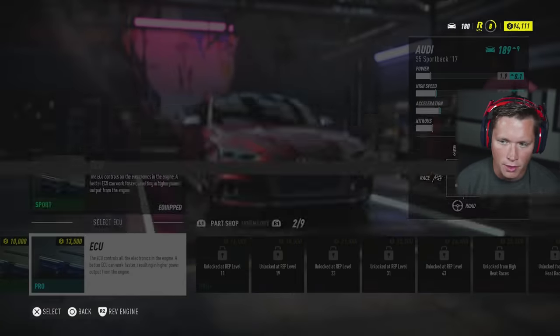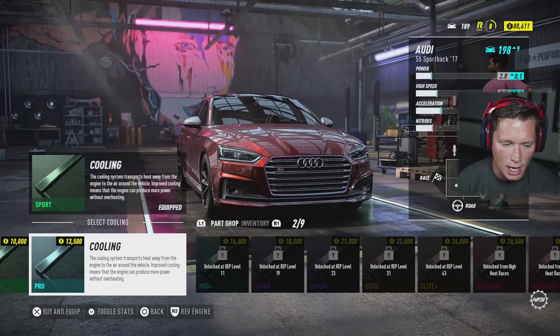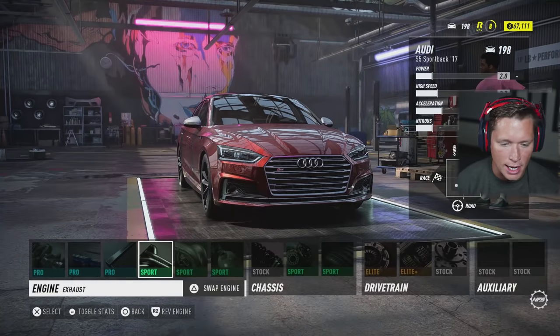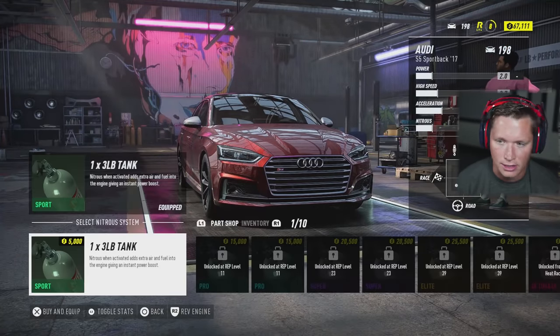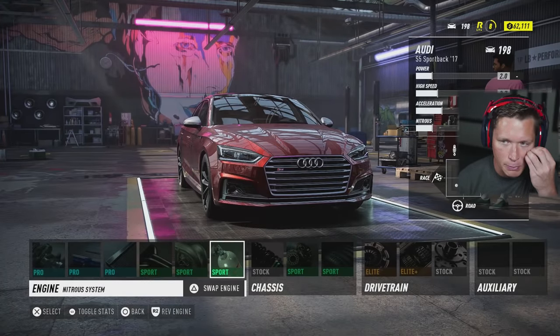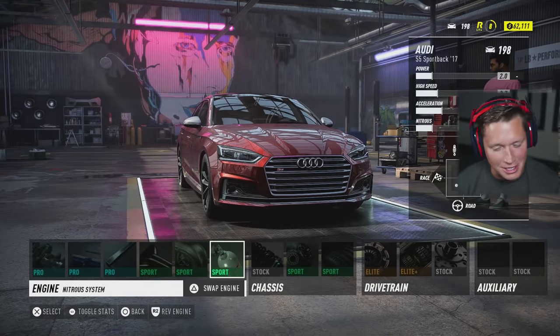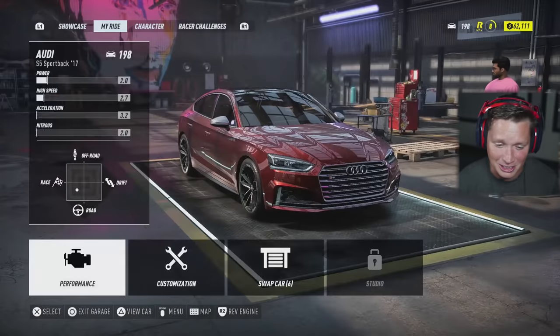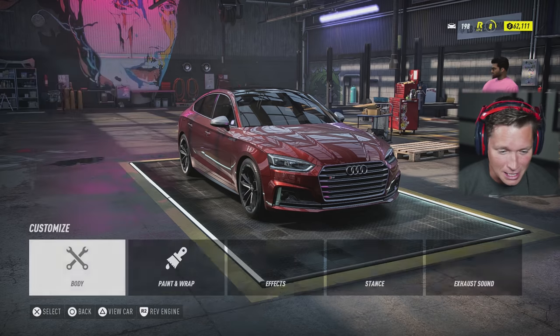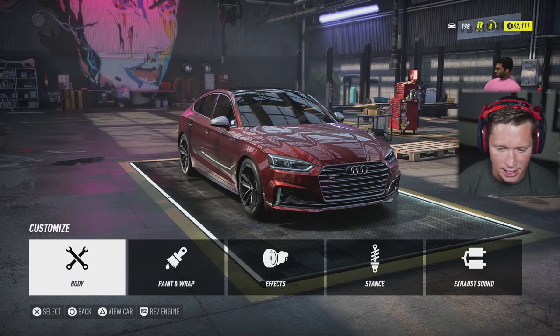I'm going to throw an ECU on there. That's going to bring us up to a 189. We could put Pro Cooling on there, going to bring us up to a 198. And then I'm going to say let's definitely put at least a tank of nitrous in there. Okay, so that's going to set us back quite a bit of money. We've only got 62 in the bank. That sucks, dude, because we saved up for a long time. And just wait till we get done with the customization here. Obviously, that's not going to be cheap.